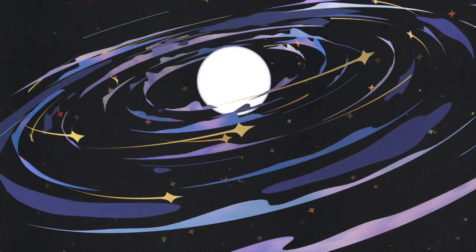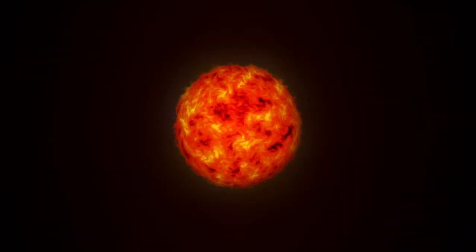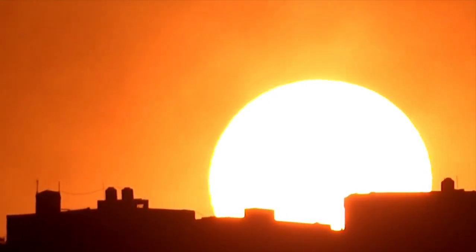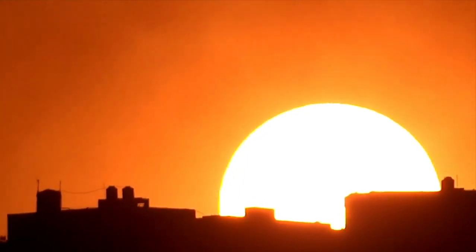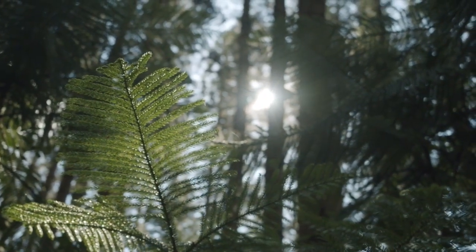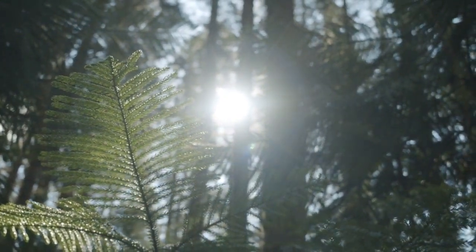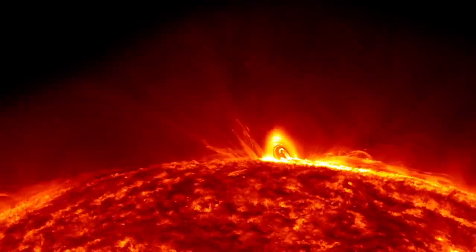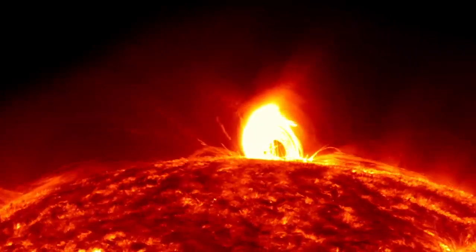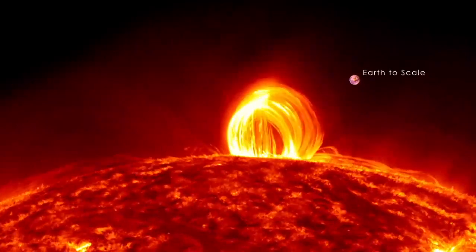Let's start our journey with the center of our solar system, the mighty Sun. This fiery ball of gas is the most massive object in our solar system, with a diameter of 1.39 million kilometers, which is more than 109 times larger than Earth. The Sun is a powerful star that emits light, heat, and energy that enable life on Earth to thrive. We humans have studied the Sun extensively by space missions such as the Solar and Heliospheric Observatory, or SOHO, the Solar Dynamics Observatory, or SDO, and the Parker Solar Probe.